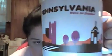Alright, you guys see my cool mug? I got a new mug. It is Dunkin' Donuts' answer to the Starbucks state mugs. Dunkin' Donuts has state mugs, and I bought one last week. Here's what it looks like. Oh, that wasn't good. That wasn't even better.